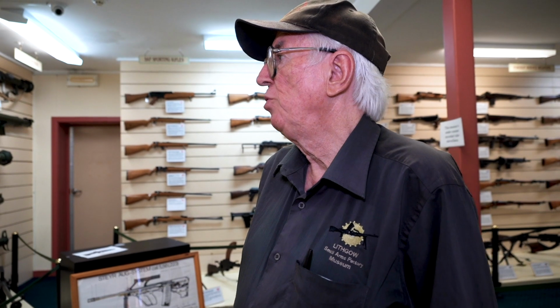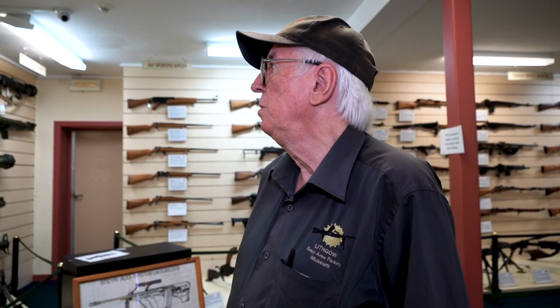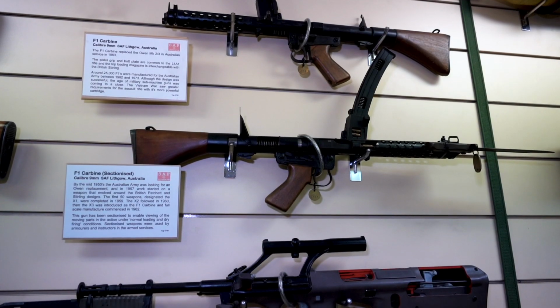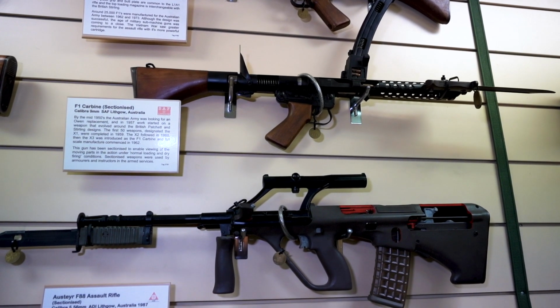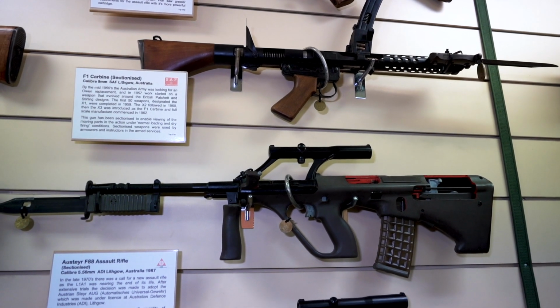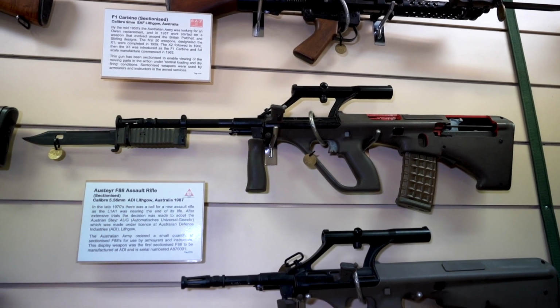The L1A1 was introduced in 1958, went through Vietnam, and was superseded with the change of NATO ammunition in the 80s. NATO changed its standard from 7.62 to 5.56. Australia went its own way on that occasion and finished up adopting the Austrian Steyr rifle, modified it slightly, and it became the Austeyr, made under licence for years until the Lithgow factory became a licensed development arm of Steyr, and they now make their own changes.